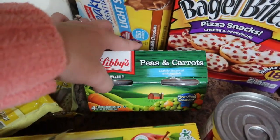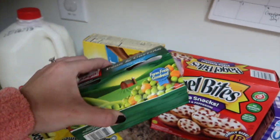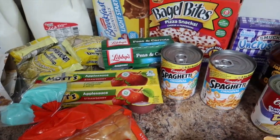Mia loves these peas and carrots. They come like this, so it's not like a can. SpaghettiOs for the girls. Applesauce for Zoe. You can just put that together with those fiber bars and kind of figure that out.